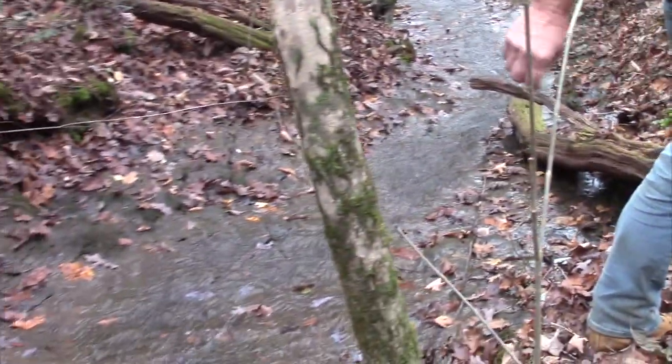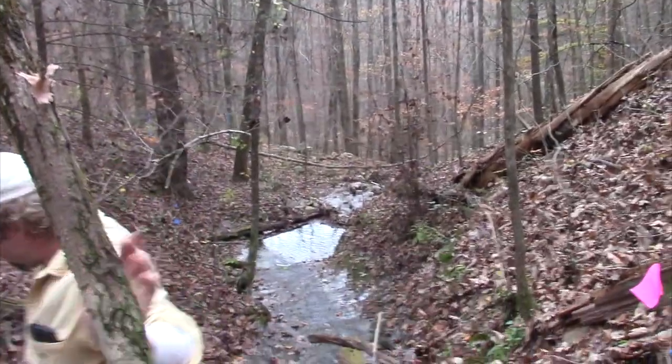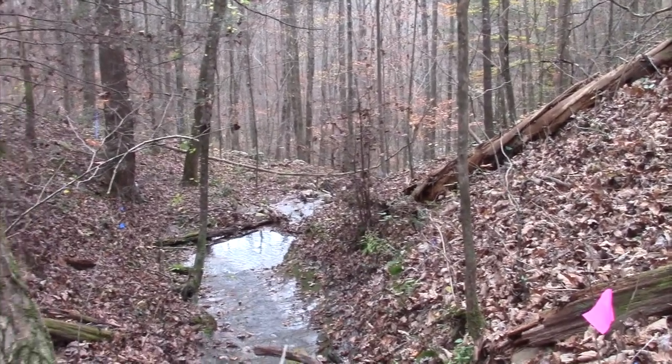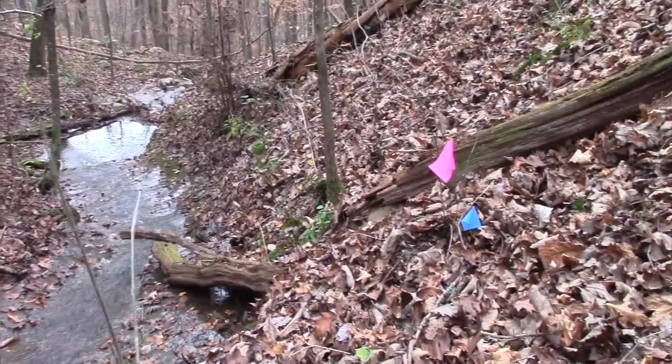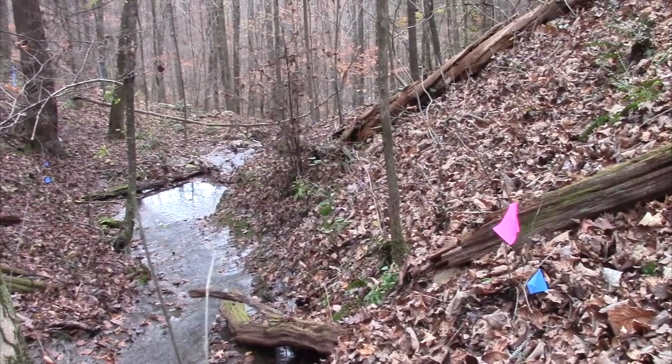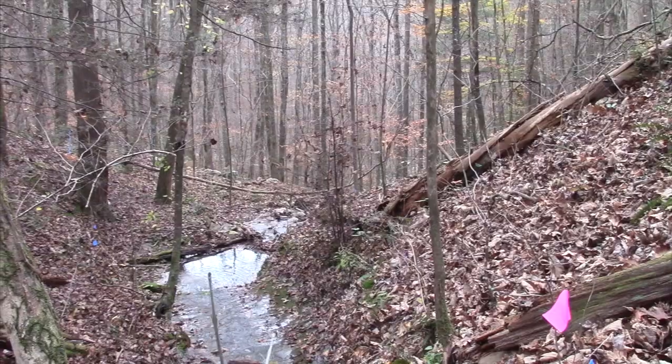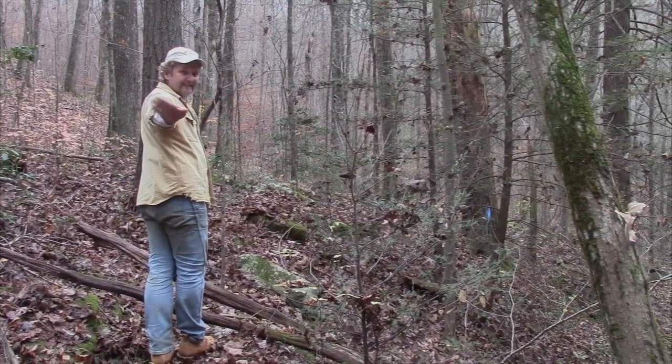And here's that creek again. And we're heading back down. And this is the last Torreya of the day. There will be more in future years. Right. Many more. Many more.